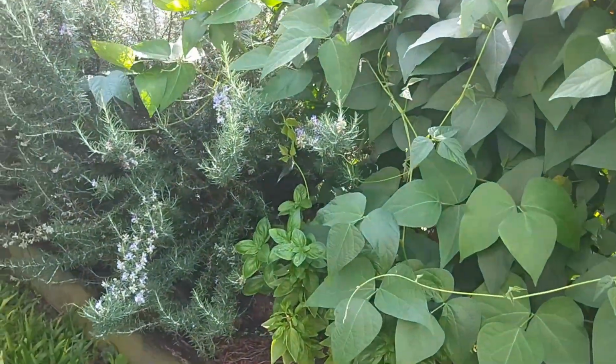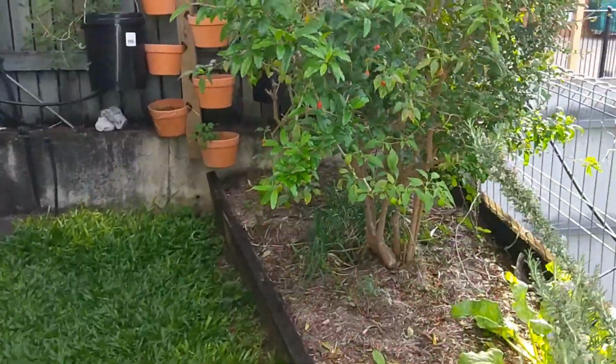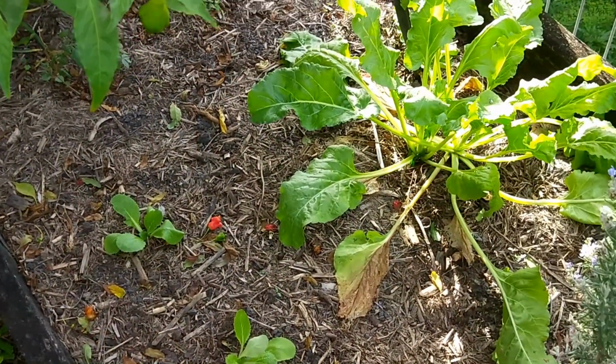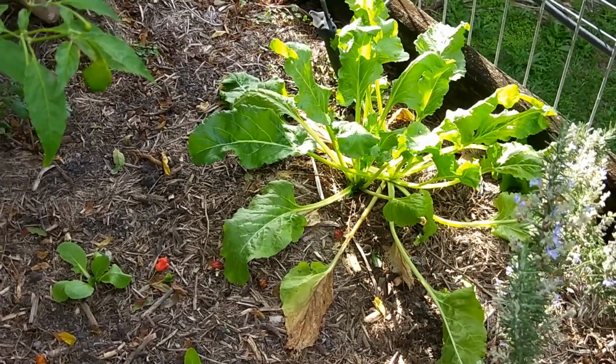Yeah, the bloody Madagascar's gone nuts. The rosemary's doing fantastic. I'm getting a few chillies. Those little bonnet chillies are the ones I grow. You can see one down there. That's perpetual spinach. It came up by itself, another volunteer.